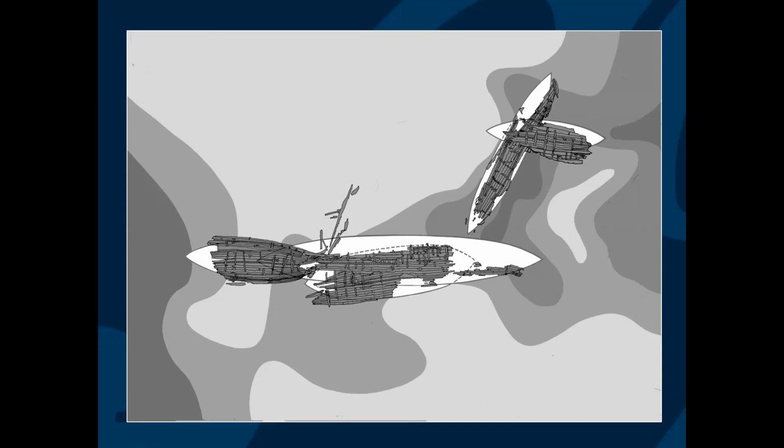So for us, at the time, it was a sensation in terms of maritime archaeology to find that many ships from the Viking Age at one time. And luckily for us, and luckily for scholarship in general, it's 5 very different ships. We have 2 cargo ships, 2 warships, and 1 combined fishing transport small cargo ship. So you get that whole picture of the Viking Age.